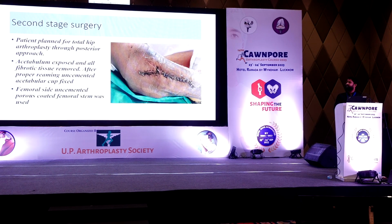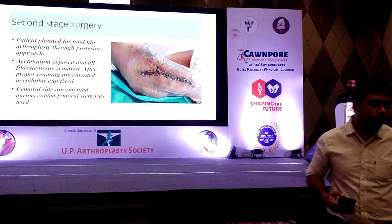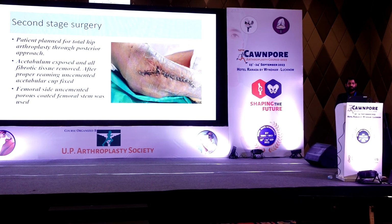After that, we did a second surgery. The anterior, we curved the posterior. We planned the surgery for total hip arthroplasty through the posterior approach. The incision was the same, curved posteriorly on the upper side. The acetabulum was exposed and all fibrotic tissues were removed. After proper removal, an uncemented acetabular cup was fixed, and on the femur side also an uncemented stem was used.